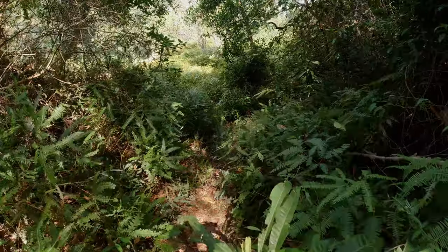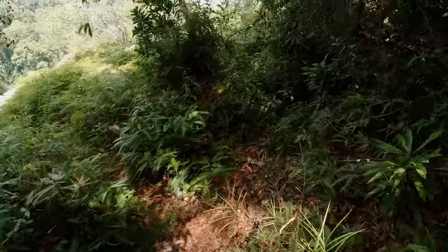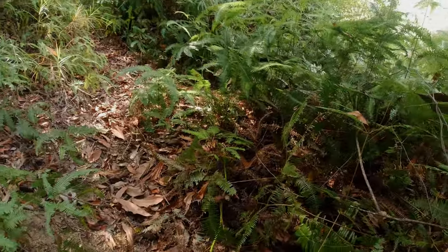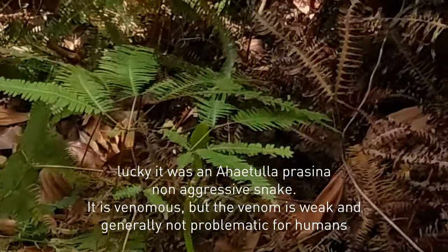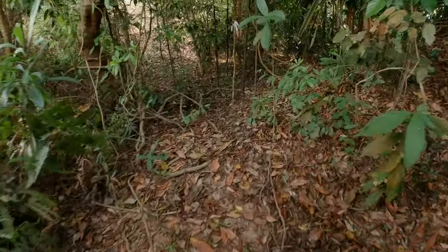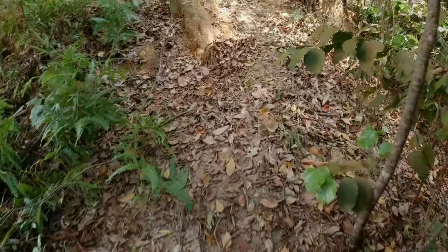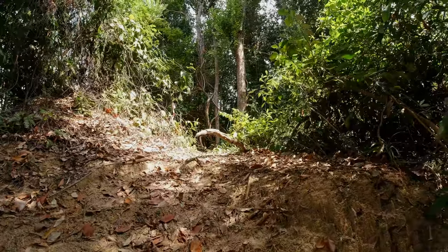Okay, I'm trying to push this. This one, can't you see? Oh, there's a snake there. Almost missed it. Look at that. Not even stepped on it. I have to be extra careful here. Green snake.